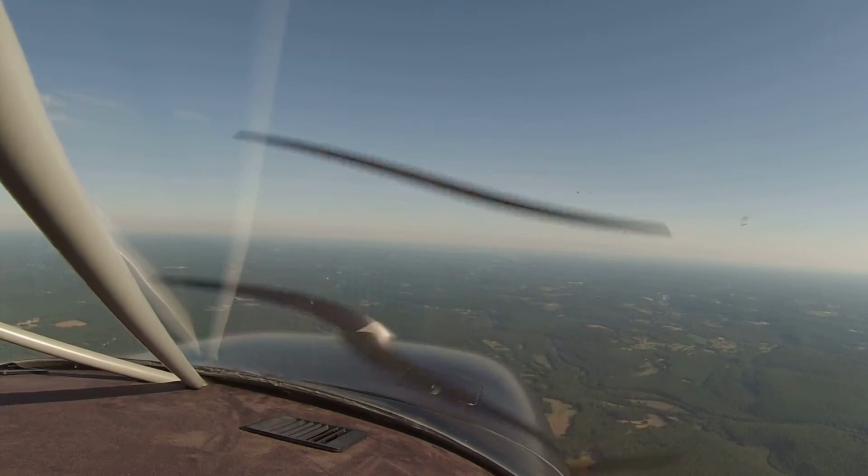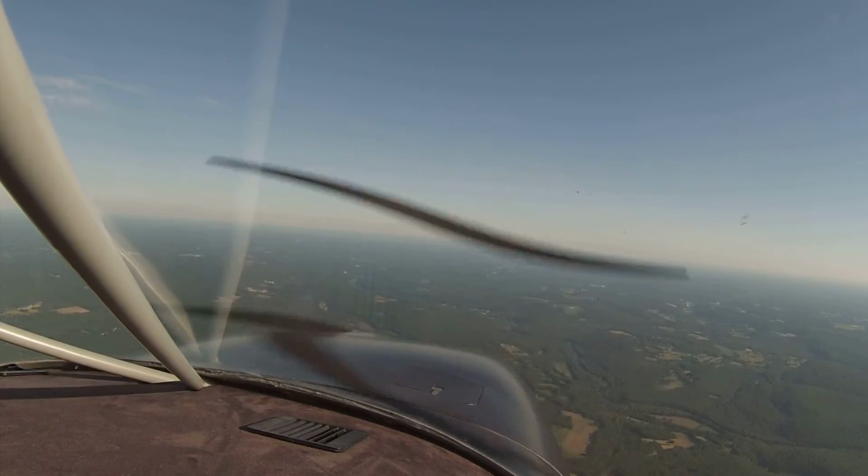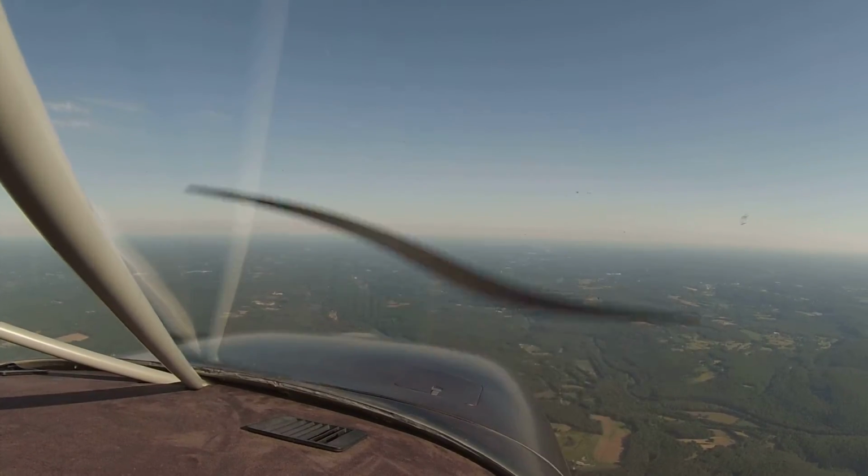How do you know when the engine's getting too rich or too lean? You just watch it. The higher we go, the thinner the air. I don't need all that fuel, so I can throttle. I can ease back on the mixture, and we can burn a lot less gas.